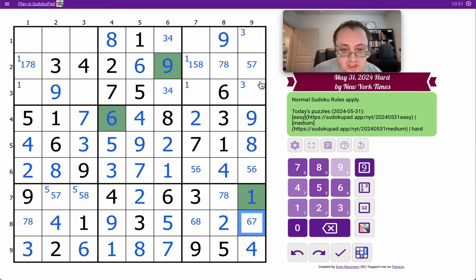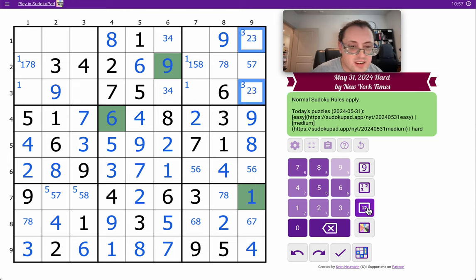Okay, this is 5, 6, 7. These two end up as a 2, 3 pair. They go with that 3, 4, interesting. Hmm. 1, 3, 4, 6, 7, 9. I need 2, 5, and 8 to fill out the rest of column 3. And now that's done. This is 5 or 7. It can't be anything else.